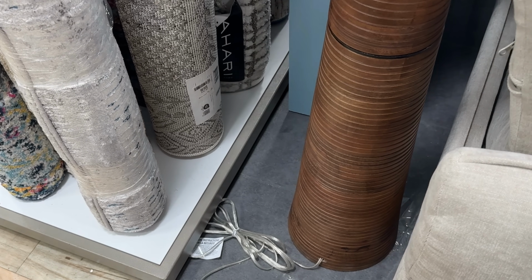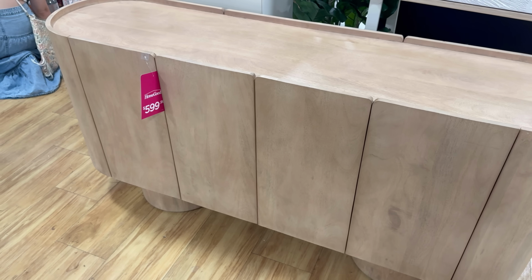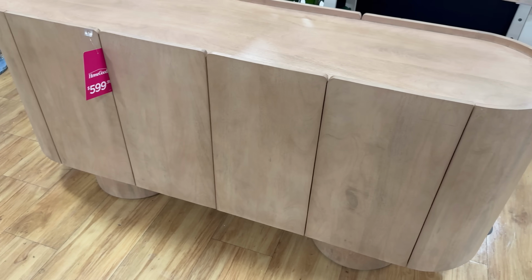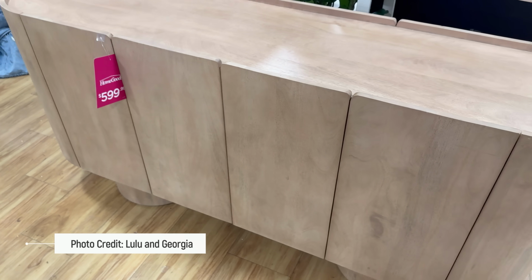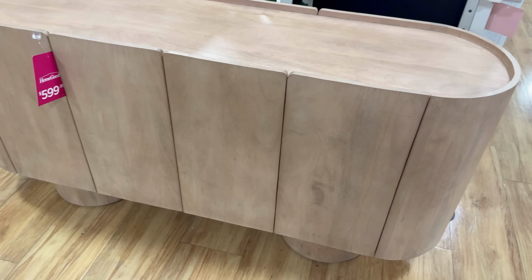Next, let's talk about furniture because I think furniture is something people overlook heavily at a HomeGoods, but a lot of these designer brands use the same wholesalers. First, we have this credenza, which is $599, which is not cheap, but it looks just like this one from Lulu and Georgia. It's a gorgeous piece, and it has that really nice light wood tone that I think is going to work with a myriad of design styles and a myriad of floors.